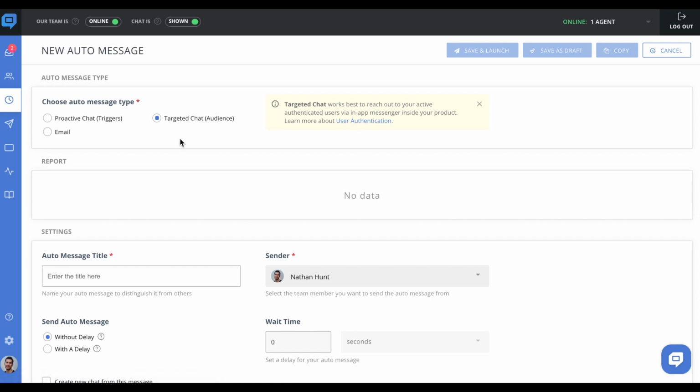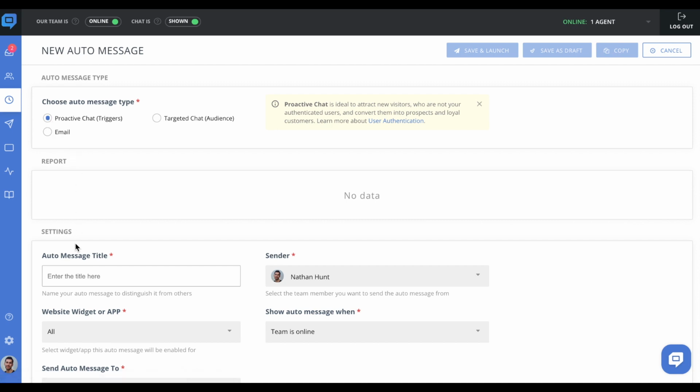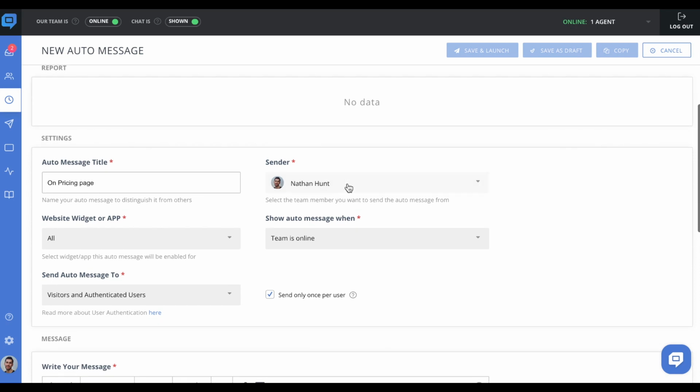And lastly, email auto messages are helpful when it comes to automating your onboarding and user engagement processes. Now, going back to our pricing page example, let's give your message a title, maybe something like On Pricing Page, which will only be visible to you and your team. You can adjust other settings like sender, which widget to send this auto message through, and more.